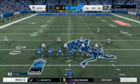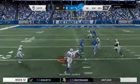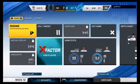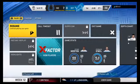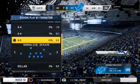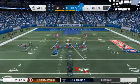Here's 2nd and 8. And that's complete to Jesse James. And he'll go down, but not before getting this inside the 30. That one covers 24 yards. It's a 1st down. 1st and 10 at the 27-yard line. Now from Colts territory, here's a 1st and 10 at the 27.